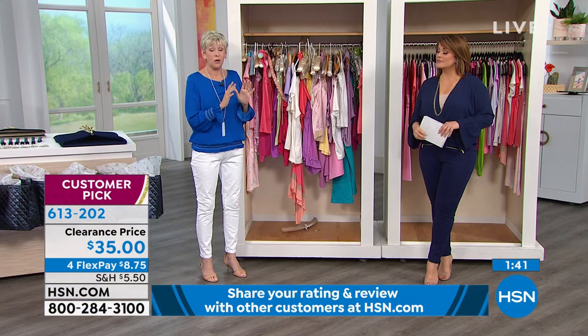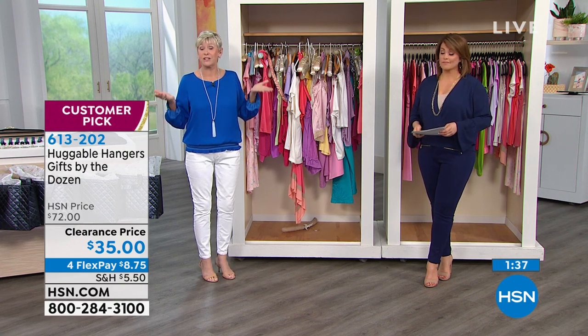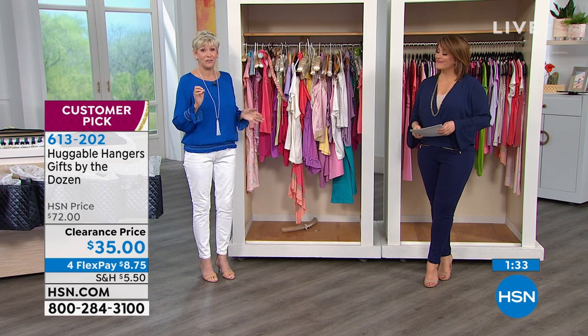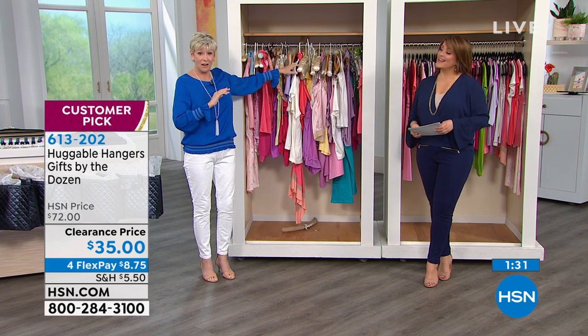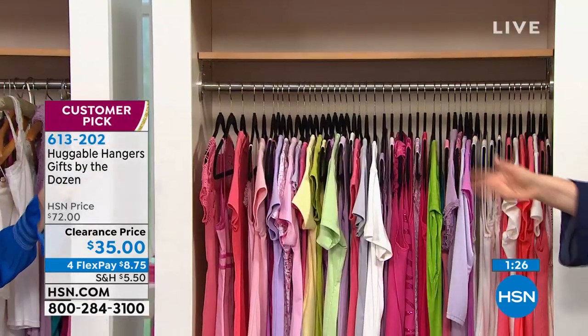This is damaging our clothes. And this is not the way you want to start every morning when you go into your closet to get dressed. So we have a solution, a great solution at a great value today. We can go from this chaotic closet to the beautiful closet behind Leslie. I swear I hear the harps playing.